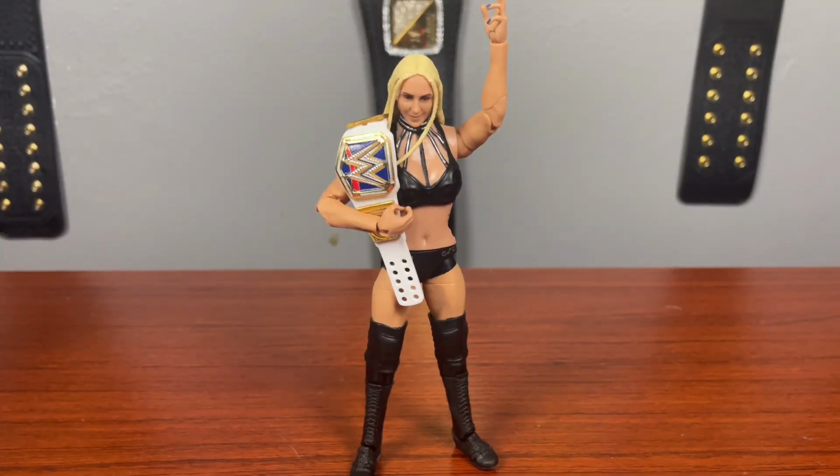Looking at Charlotte Flair right here, this is a fantastic looking figure. And I'm going to say it right now, I wasn't looking forward to this particular Charlotte. I was looking forward to getting another Charlotte to see maybe what changed. But I'm actually pretty blown away. I do like this Charlotte Flair a lot. I like the black gear.